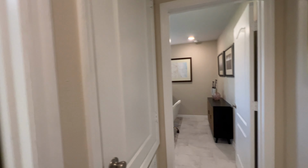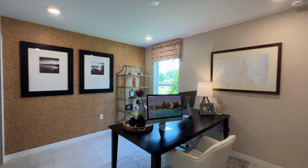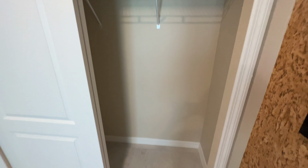This is the laundry room. We passed 2 bedrooms. This is the 3rd bedroom right here. It's used as an office, and then also we passed that full bath, and this is the closet space here.